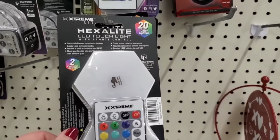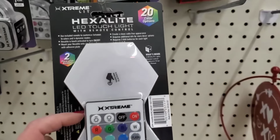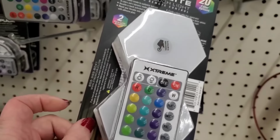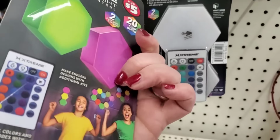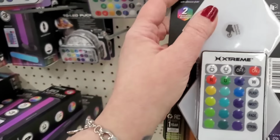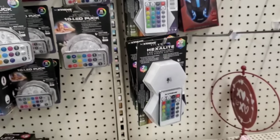Then this Hexalite LED touch light, there are two of them. They are not waterproof though, because I was reading about that, but they do have the remote as well. So this is more for indoor use, but they're hexagon shapes. And look, if you get a lot of them, you can create all kinds of cool lights that would be great in like a teenager's room. I think that's really awesome as well.